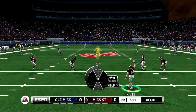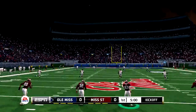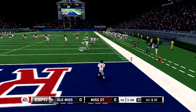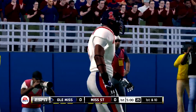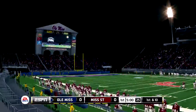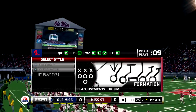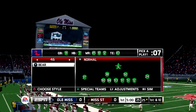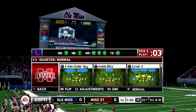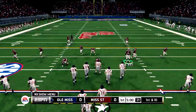Mississippi State is ready to open this one up as they line up for the opening kick. He kicks it off, and he got all of that one. This one's going to be down in the end zone for a touchback. So here comes the offense taking the field for the first time today.